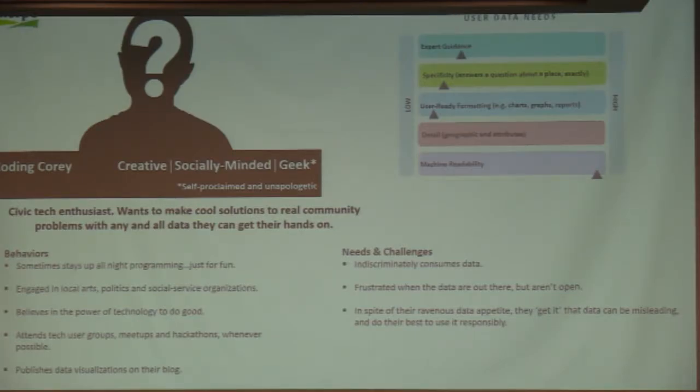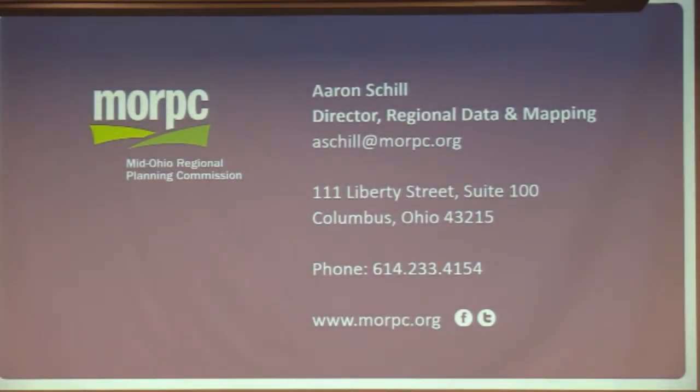We know it's a small subset of the community in our region, but we know it's one that's growing, and so we created a proto-persona because it doesn't come out of the actual data, but we're getting a lot of interactions. So this is a growing group and one we're interacting with a lot, and we're getting a lot more requests for data. So that is a quick overview of our personas.